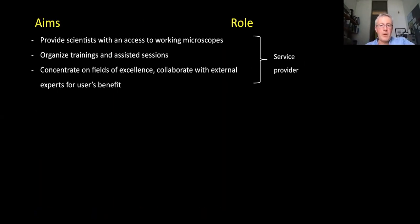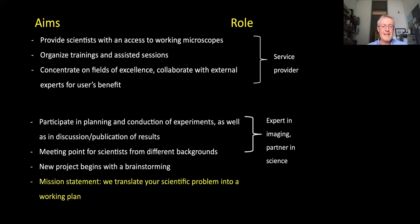Okay, so the aims of the core facility. First and foremost is to provide scientists with access to working microscopes, organize training and assisted sessions, concentrate on a field of excellence and not compete with others, but collaborate. That is the role of a service provider. Then we participate in planning and conduct of experiments, as well as in discussion and publication. And we work as a meeting point for scientists from different backgrounds. It could be somebody from microbiology, somebody from virology, but they have the same cellular approach, the same microscopy approach, and they never met outside of our facility. And we combine them and they benefit from each other.